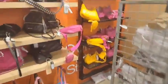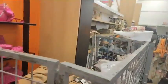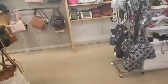Okay. So, yeah, that's the end of the Michael Kors over there. That bag was $100. The final price was $100. I'm sorry, so we are not going to have a discount on that. Oh, that's the price scanner I showed you. We should have a lot of them in the store. And I'm going to show you how the price scanner works.